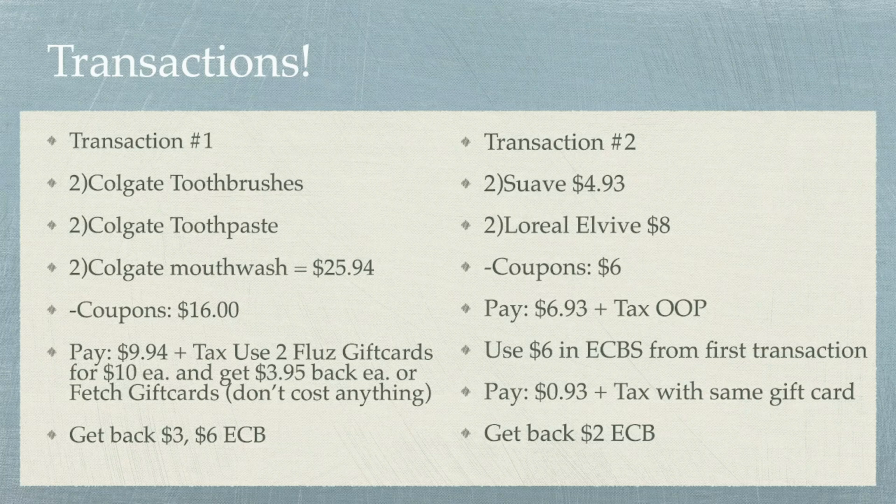So you can either grab 2 $10 gift cards from Flues. If you have vouchers to use on your Flues app, then you'll get back $3.95 per $10 gift card that you buy. Or you can get Fetch Rewards gift cards, which doesn't cost you anything. Because with Fetch Rewards, what you're doing is exchanging your points for gift cards, so it doesn't cost you anything to get the gift cards. Then you'll get back a $3 extra buck and a $6 extra buck.